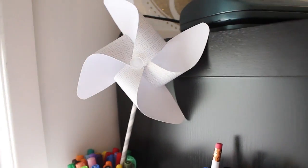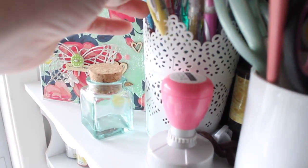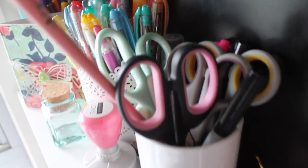A little pinwheel at the top here, more pens, and these are the Uniball Signo pens. I've used this brand, this type, since high school, and I love them. Here is my cup of scissors, my little scissors. These are my best scissors at the moment. I love them to bits.